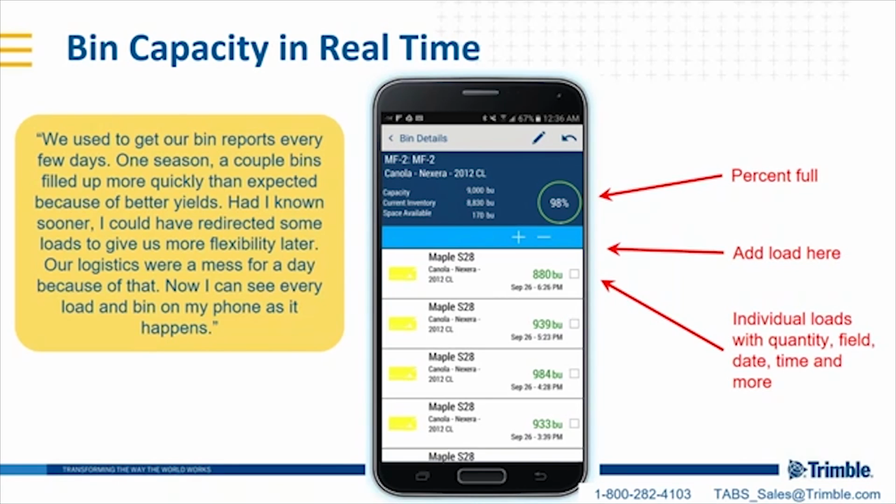I don't show it here, but if you go back one screen, then you can see every bin. So these blue squares that you see at the top, you would see all those blue squares stacked up on each other. So you could quickly look at your bins to see which ones are getting filled and which ones are not getting filled as fast. And then you can go into that bin and then see this view.